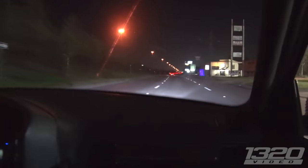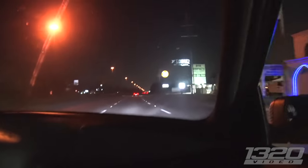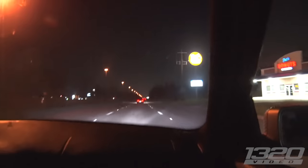This sounds nasty as hell. She does work on this. On this setting, it probably makes around 1100 at the tire. Good God, dude. This thing is so nasty, dude.